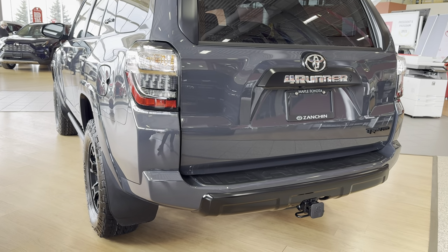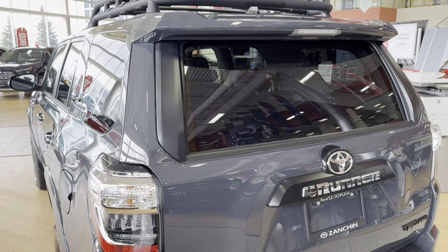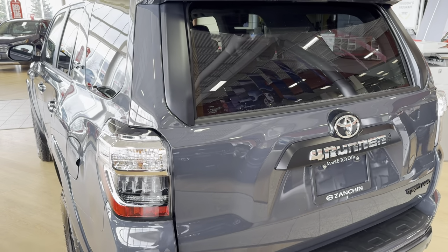Toyota did not disappoint at all for the new generation 2025 Toyota 4Runner. Now, how cool would it be if that hatch actually opens via power? So you have a power tailgate with a power sliding rear window. I don't want to get your hopes too high, but we'll find out sometime soon. But definitely you've got the power sliding glass.